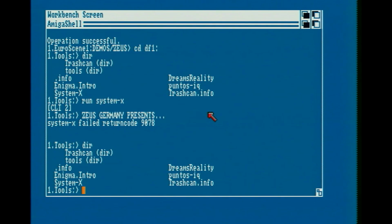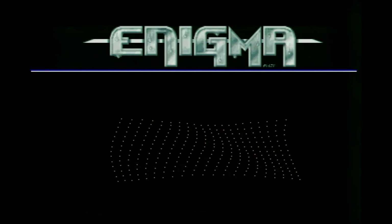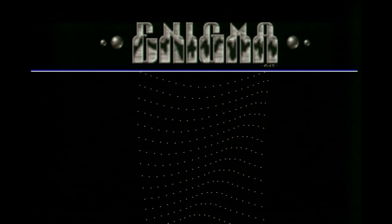Let's look at one more that I decompressed already from this disk. Oh yeah, nice traditional thing, fancy color logos, great music, and funky spinning objects on the screen. Pretty typical demo, but really kind of cool.